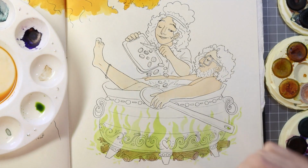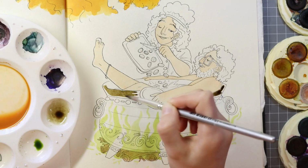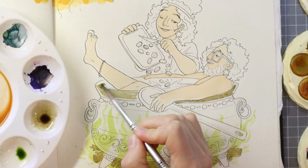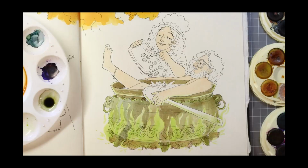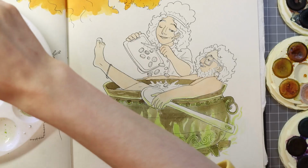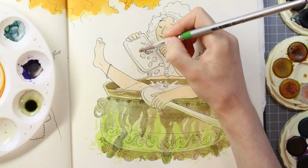Cool. I don't know where to go from here. Oh, it looks the same color as the wood. No! It's fine. Pencil will fix it. It's just a base. Just keep telling yourself it's just a base color. Okay. Not the vibe that I was going for. It's fine. Let's move on to the carrots. Let's give ourselves a break for a minute.